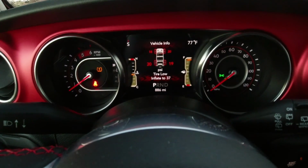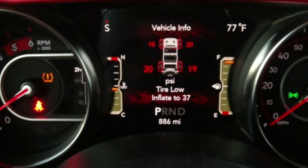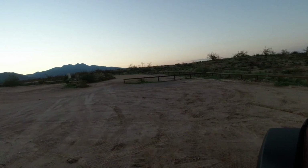All right, we're going to set these tires right about 20 pounds and we'll see where that goes. First time we're airing down the Jeep, so we'll see what kind of traction that gets us on these trails.